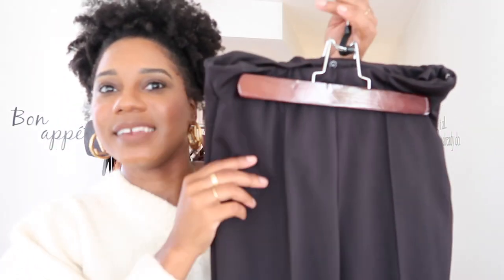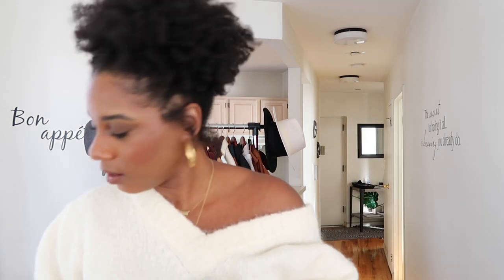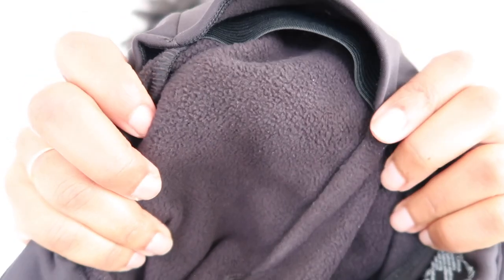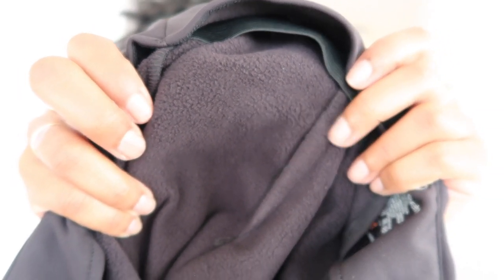But here's the thing, it's gonna stay on. It's not gonna be riding up or going anywhere it doesn't need to go. You can also just throw a pair of socks on. Nobody will know. But the fabric on this is what did it for me. First of all, they fit like a dream. They have a zipper up the side. But what I love, the inside is completely fleece. I mean, super warm, cozy, soft. I mean, they are everything.